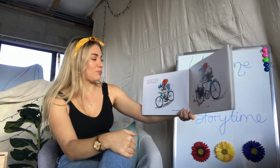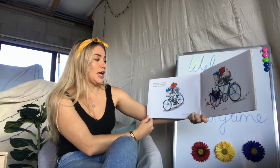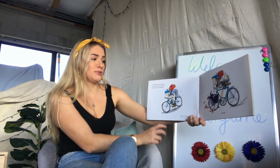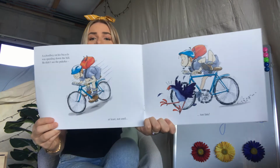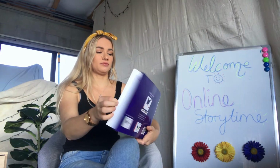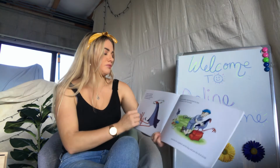A schoolboy on his bicycle was speeding down the hill. He didn't see the Pukeko. At least, not until it was too late. Oh dear. Oh dear, oh dear. Poor Perky.